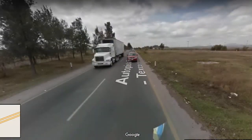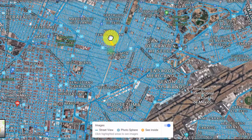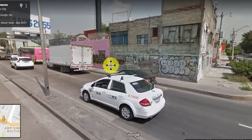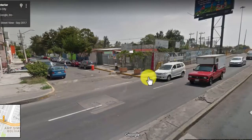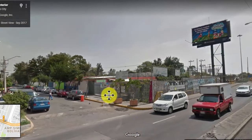Well, let's take a look at somewhere else. Let's go closer here. Let's maybe take a look right there. Okay, so I see all this graffiti, these ads. I don't know, these roads don't look that nice. I mean, let's see, what is this? Like a little store? This looks like it's a place for kids.